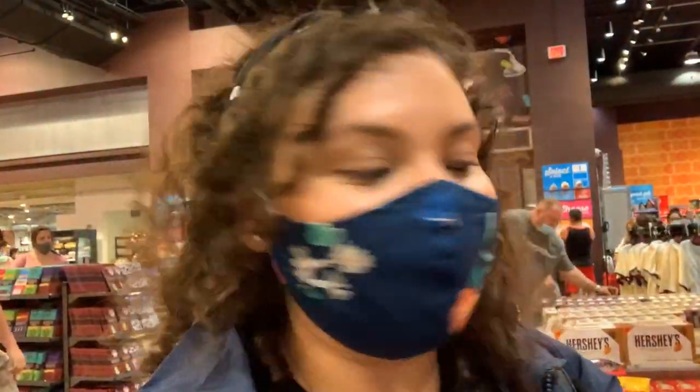And of course, at the end of the tour, I remember they used to give out a single Hershey Kiss. They gave me a full mini Hershey bar. Like, this is the best day ever. I'm gonna go look at some more chocolate and see what I can get.